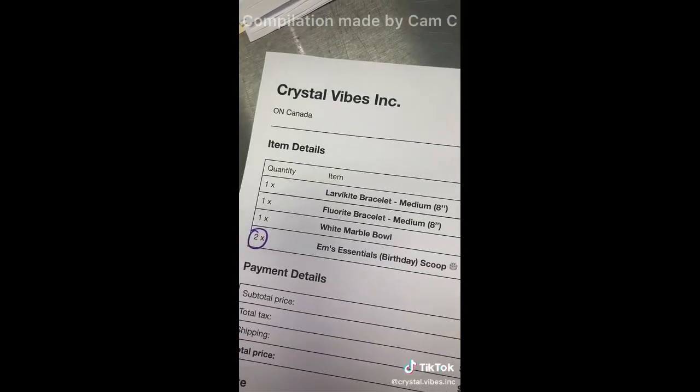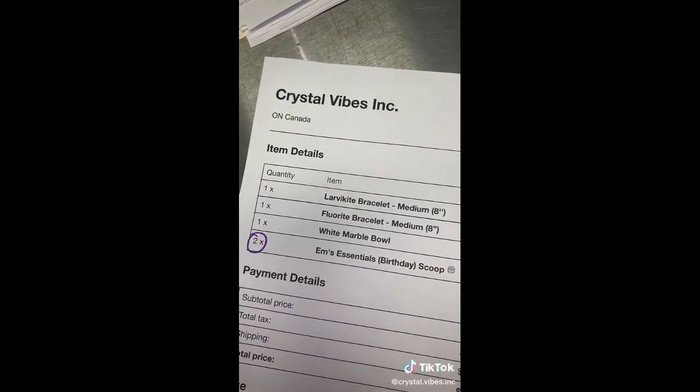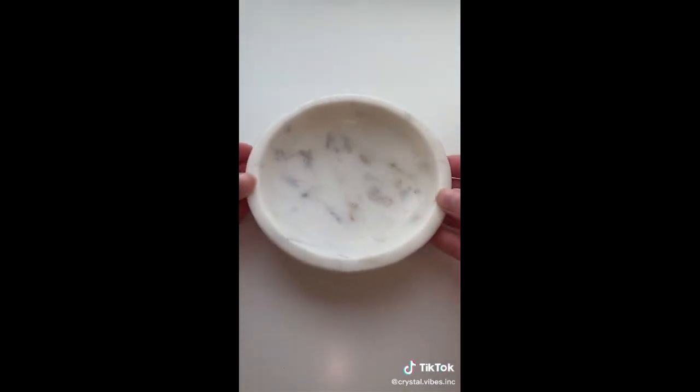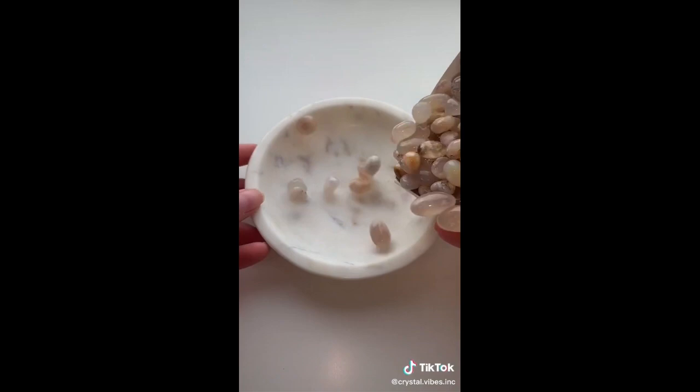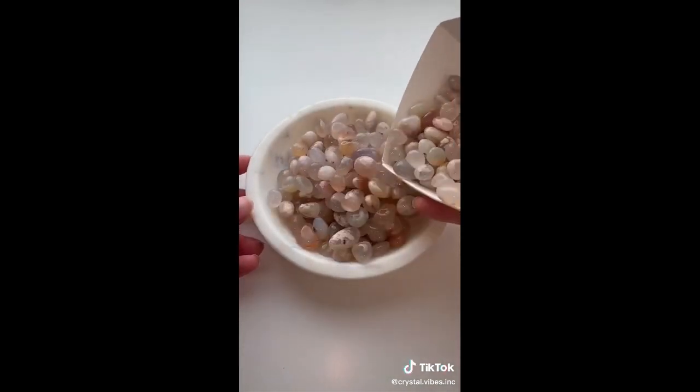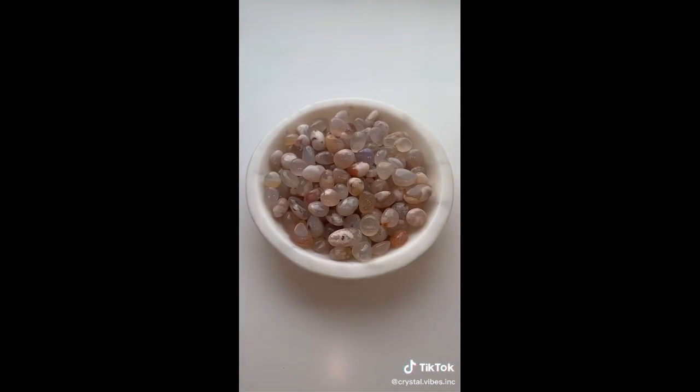Jen, we love you so much. This is your 10th order with us. Jen got one of our beautiful white marble bowls, and I absolutely love filling these up with our $5 crystal chip baggies. And then setting your jewelry or your crystals in them.